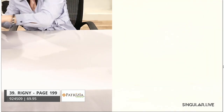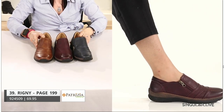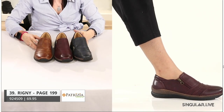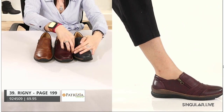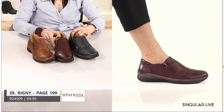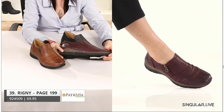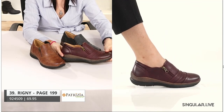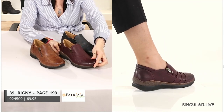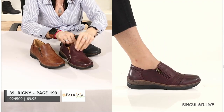Well, we receive a lot of feedback asking for more shoe styles, so we decided to bring here to our collection Rigney. Rigney has a very nice detailing. You can see two tones in the outsole that makes her very special and different, but also you can see that she has a very good and functional design.